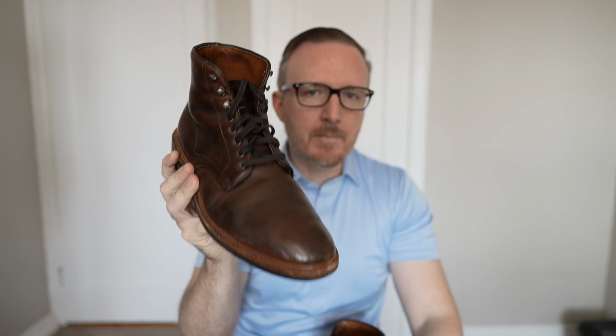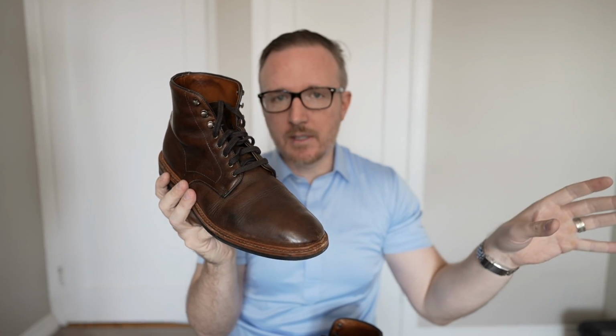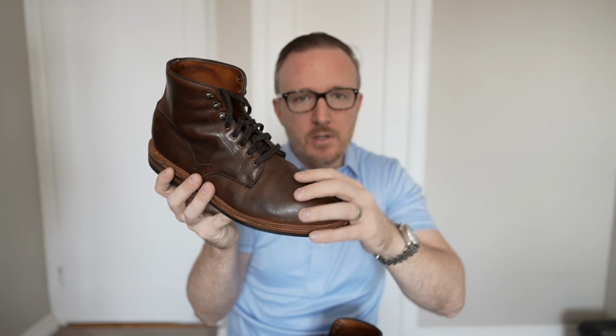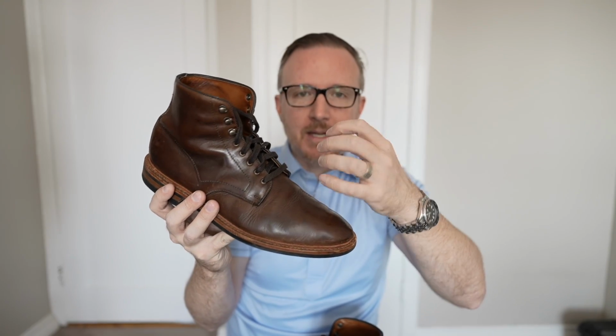Cons of this boot. Number one, what I experienced immediately was the boot is very hot. My feet used to overheat all the time in these boots, to the point where I remember when I first got them and I was sitting in my office back in 2016 or 2017, my feet were so hot, I think I actually started to take them off because my feet were overheating.